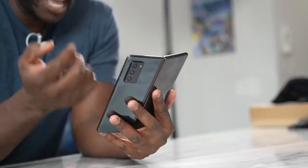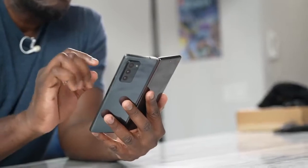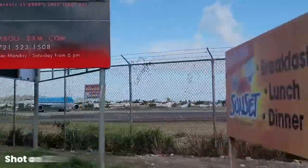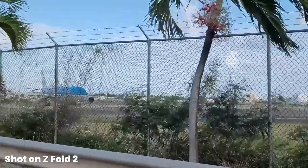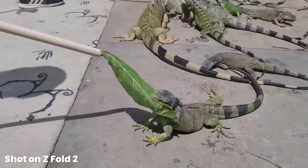And as you guys have noticed, on my past couple of trips, I've used a specific device to record content. This time it is the Galaxy Z Fold 2. This bad boy has been out for about a year, and I'm here to show you what it can actually do. So this trip was out to St. Martin, and I went there for my friend's birthday, and there were a ton of us there.